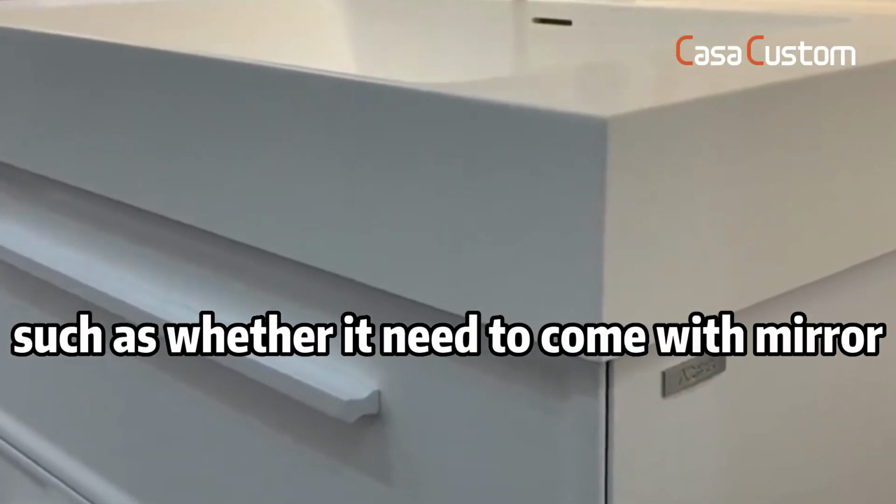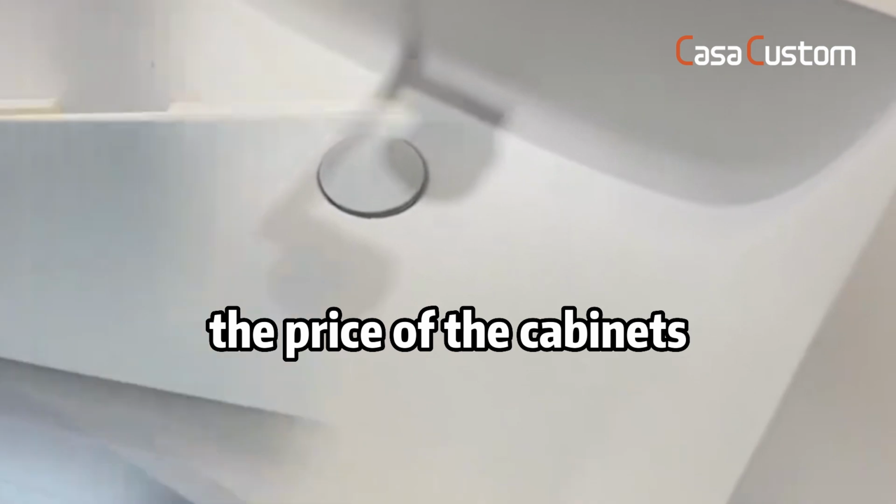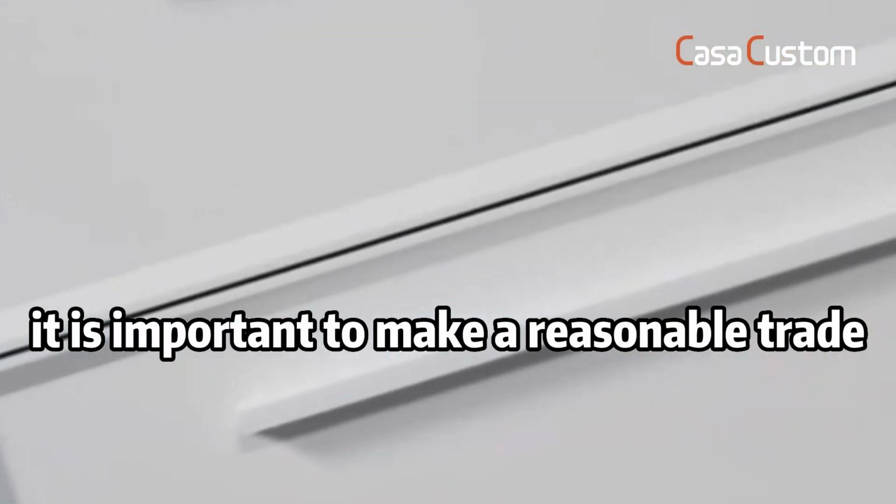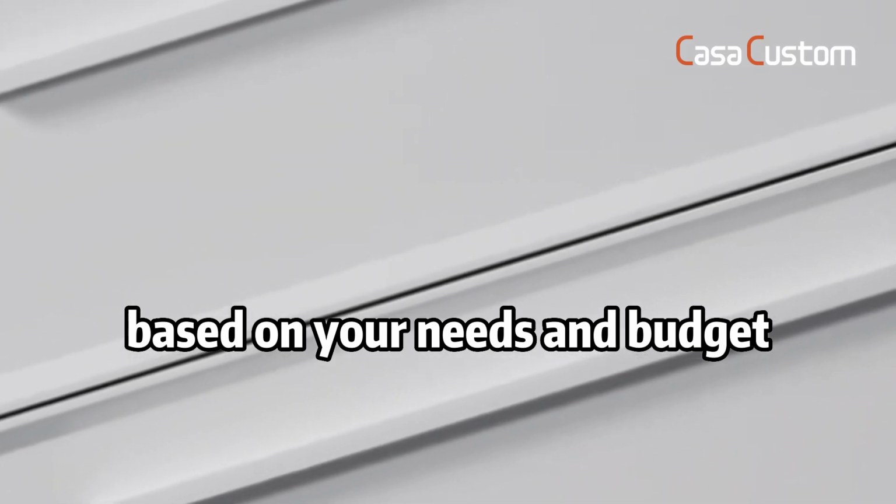Such as whether it needs to come with a mirror, drawers or other special features. These features will directly affect the price of the cabinets. It is important to make a reasonable trade-off based on your needs and budget.